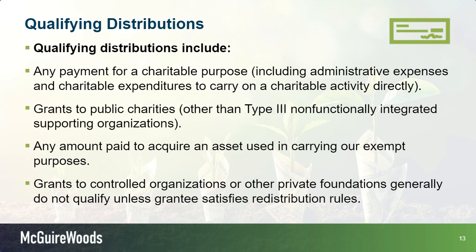The other big category here at the bottom is grants to controlled organizations or other private foundations, which will not generally qualify as a qualifying distribution unless that recipient, that grantee, meets the redistribution rules. And the redistribution rules are a little bit complicated because now they've got to send the money out to another charity, usually a public charity, out of what we call the corpus of the distribution. And it's got to be done in a certain time period, and you've got to get information back from them, so that you know it was done or completed. And then we're going to see that the taxable expenditure rules also kick into these types of grants, which we'll talk about shortly.